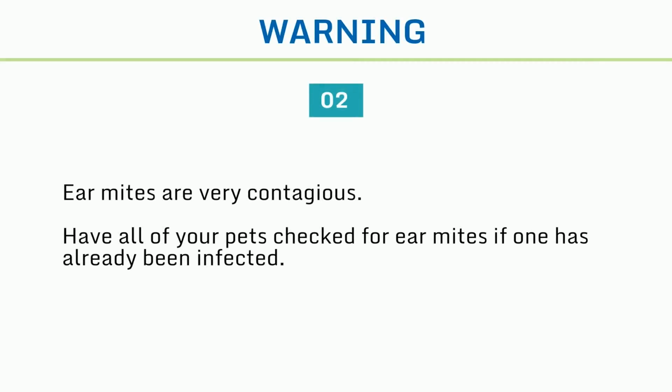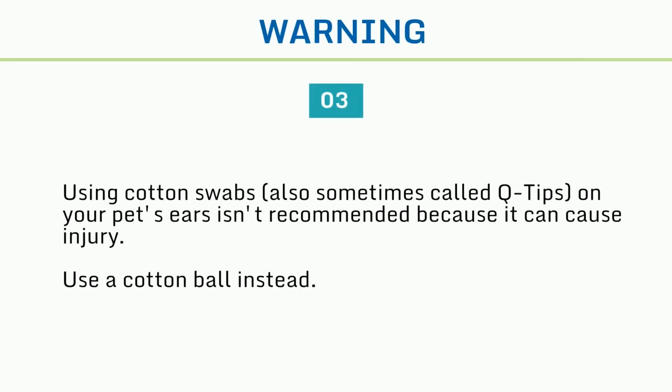2. Ear mites are very contagious. Have all of your pets checked for ear mites if one has already been infected. 3. Using cotton swabs, also sometimes called Q-tips, on your pet's ears isn't recommended because it can cause injury. Use a cotton ball instead.